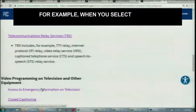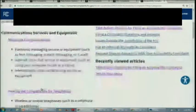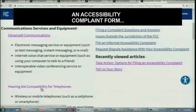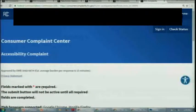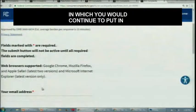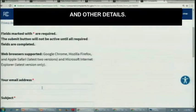For example, when you select hearing aid compatibility for telephones, you'll be directed to fill out an accessibility complaint form. And I'm going to bring up an example here, in which you would continue to put in your complaint information, a summary of your issue, and other details.